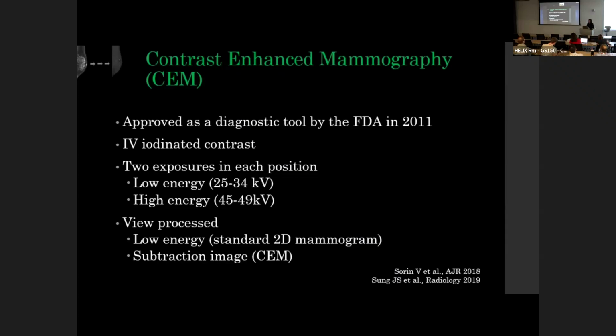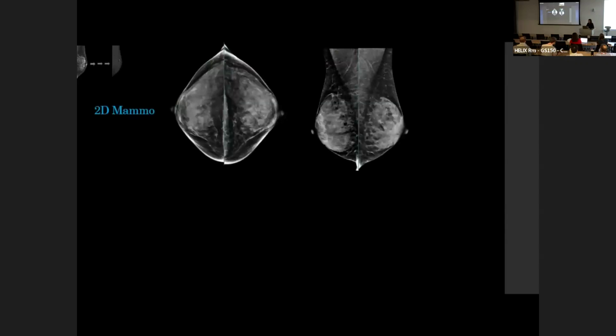So for CEM, we need IV iodinated contrast, the same contrast used for CT. You obtain 2 exposures in each position, a low energy and a high energy, and both are obtained after the administration of the contrast. So what we view is a low energy standard 2D mammogram, and then the subtracted CEM image.